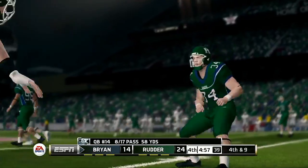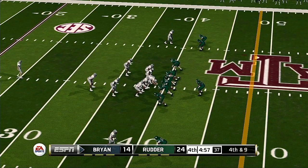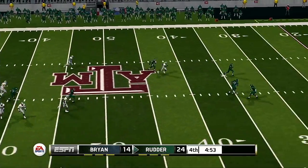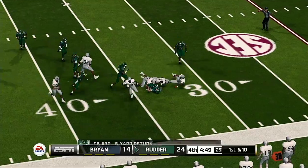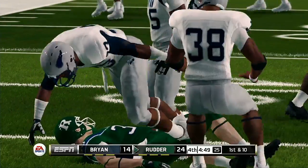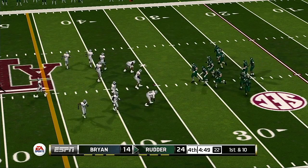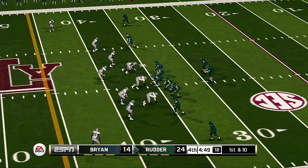We're still early in the fourth quarter, but that was a huge stop. And now with the lead, they're going to get the football back and an opportunity to stretch the lead. He gets out to about the 35-yard line. Both teams are well aware that a score on this drive is going to create an almost insurmountable lead. This defense has really got to step it up and make a stop.